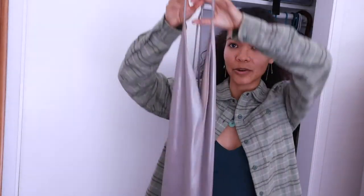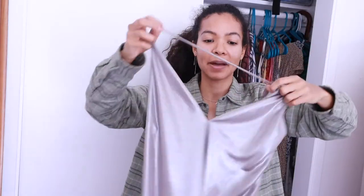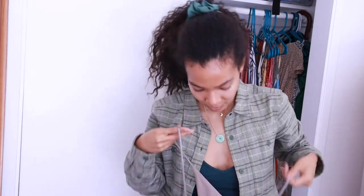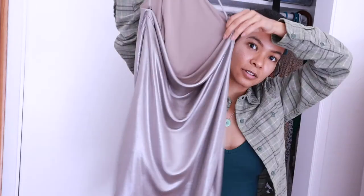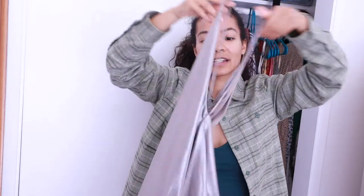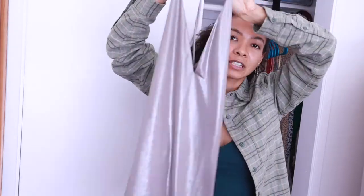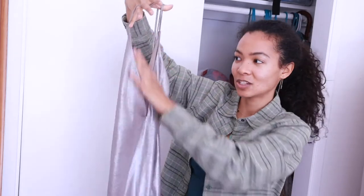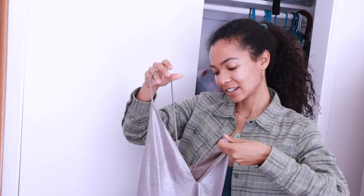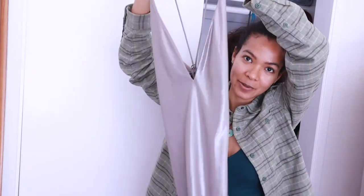Here's a dress that I only wore for photos. It's from Express, and why I got it was because the back is so beautiful. Look at how it drapes. It's so pretty. The only reason why I never wore it is because this is such a deep V-neck, and I don't really like showing off my boobs, nor do I own boob tape, so I just haven't chosen this when I've been going out. I might try to sell this as well.